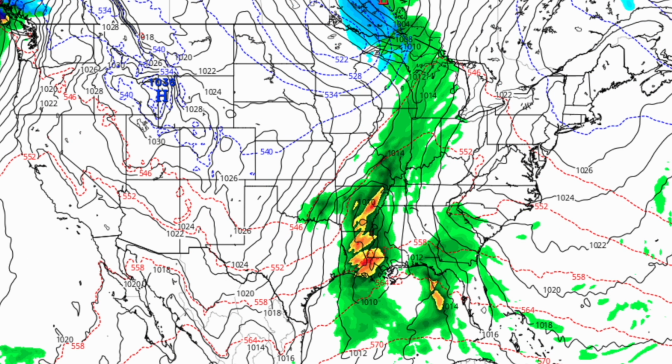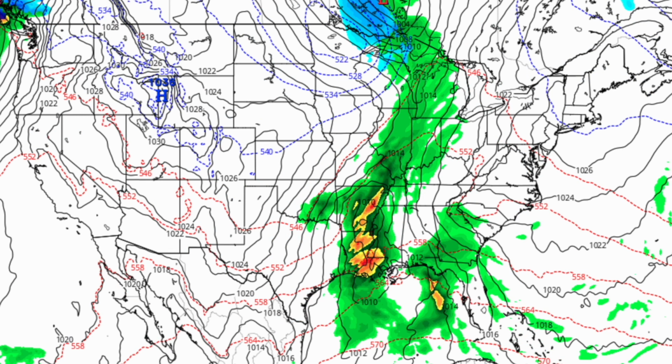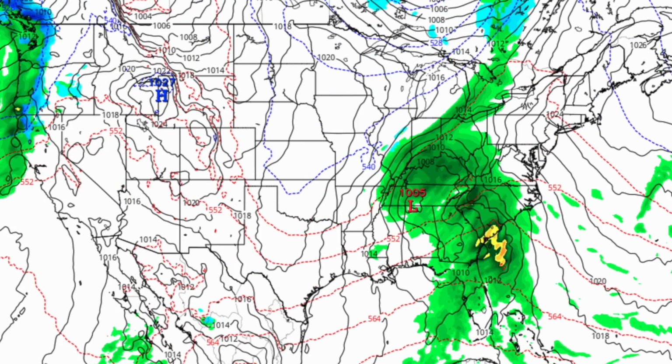And I mean, after that, we get into Christmas time here. Another system forms in that very similar area. So on Christmas Day, we could honestly be looking at a severe weather outbreak here for portions of Louisiana, Mississippi, and Arkansas. The models have been hinting at this for a while, and as we get closer to Christmas, the confidence is rising that we're going to see something big here, okay? So look out for that.